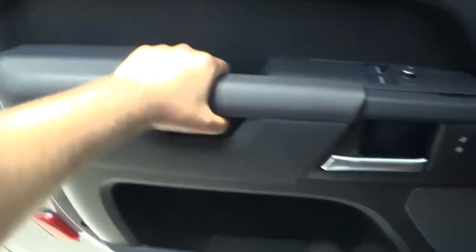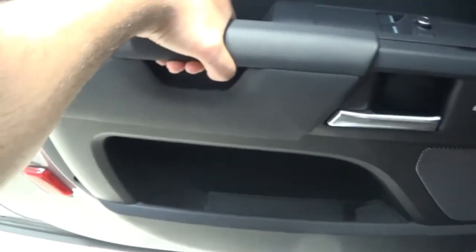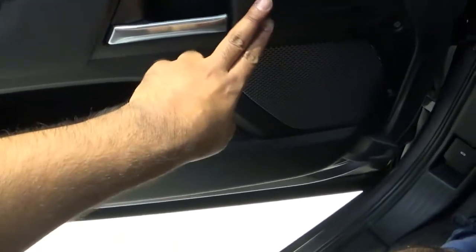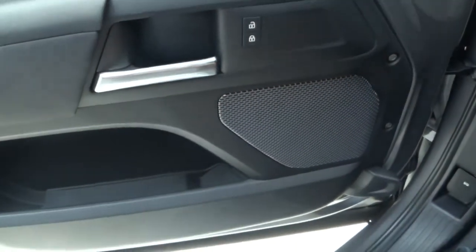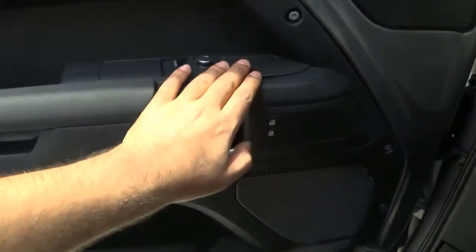I really like this door handle, guys. It looks very nice. I like the shape, and also it's very easy to hold on to. This is your door handle to open the door. Over here is your center lock button, guys. Look at this. It's amazing. I like how Land Rover puts it there, and they've always done it. Like, I've noticed even on the Range Rover, they always put their lock button on this side or something.